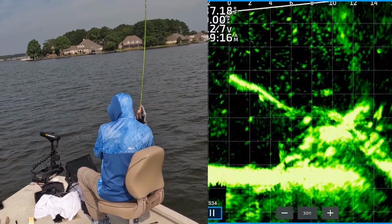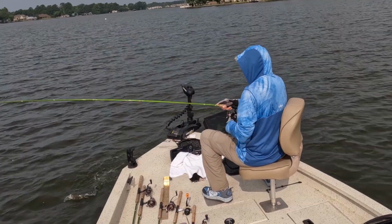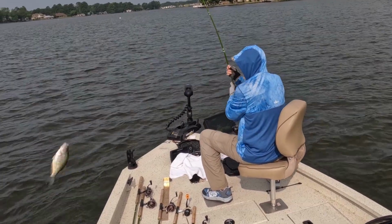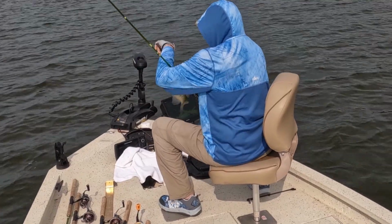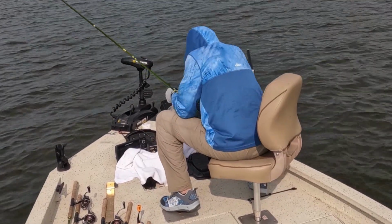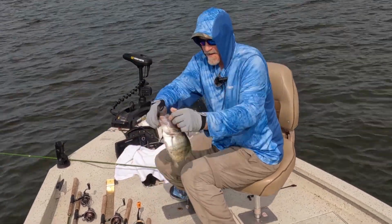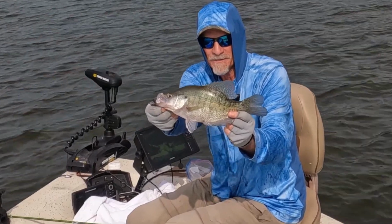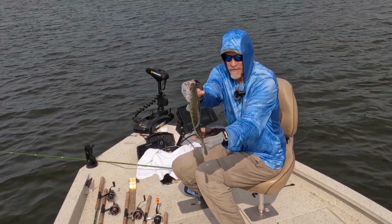There's one. 16 feet out. Barely saw him. Good white crappie. Nice one. Look at that sucker. Probably 12 at least. White crappie. Look how thick those shoulders are.